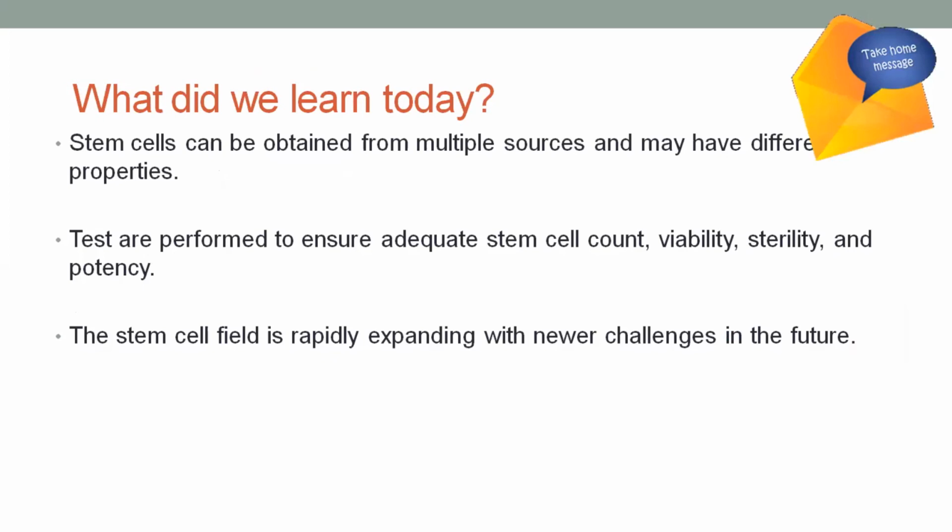So, what did we learn today? As a take-home message, I hope that I have been able to convey to you that the stem cells can be obtained from multiple sources, and they have their own unique properties that may affect how they are going to be used in the future. And being laboratory people, we are concerned with the tests that are performed to ensure that there is adequate stem cells that are collected, that they are viable for use, that they are free from any types of contamination, and that they are potent and are able to perform or function as expected of them.